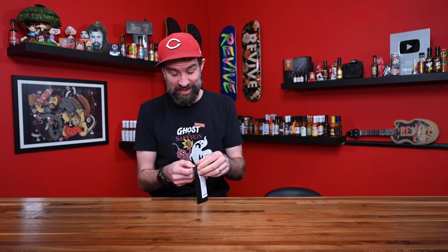All right, the ingredients on this are sugar, corn syrup, water, 7-Pot Primo pepper, cream of tartar, food coloring, natural and artificial flavors, and then soy shortening. And the natural and artificial flavor is watermelon. So this thing is delicious. This thing is ripping hot. And let's have an experience.